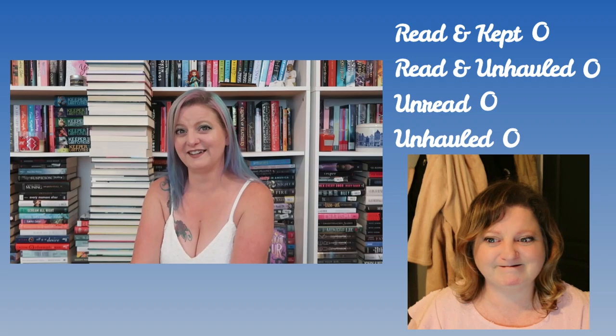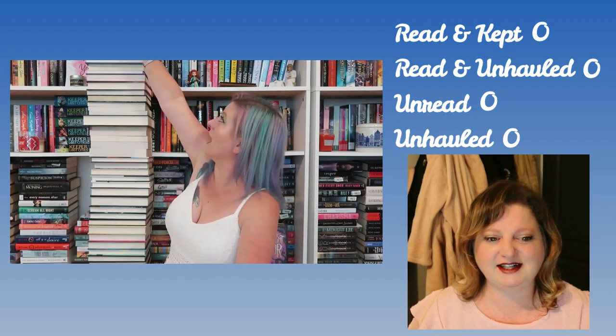So as you can see here, and you can't even see the top of this, I have a massive, massive stack of books. I think there were 44 books here that I accumulated in the month of July. So currently I'm just able to reach the top sitting like this. So I think I'm going to kind of split this pile up into 2 piles.